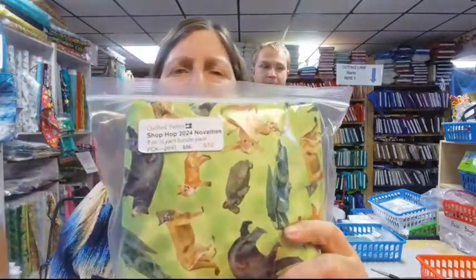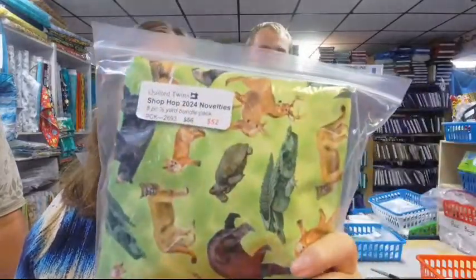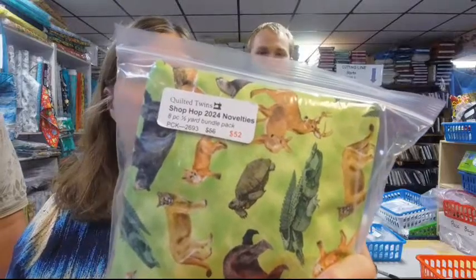If you didn't get your Shop Hop novelties yet, we still have some cut. These are half-yard bundles, 8 different novelties in a pack, $26.93. You do not have to stand in line. You can come in and grab them and go.